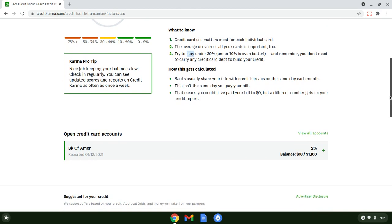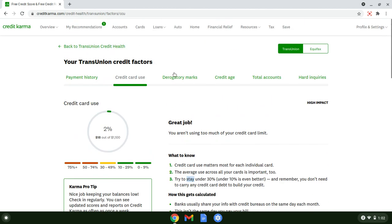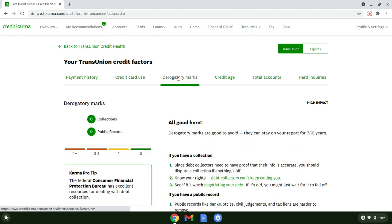As you see, I only have a Bank of America card, and I'm going to talk about this Bank of America card later, but that's all I have for the credit card, and my utilization is only 2%. So that's good. Next thing, derogatory marks. You need to avoid this.